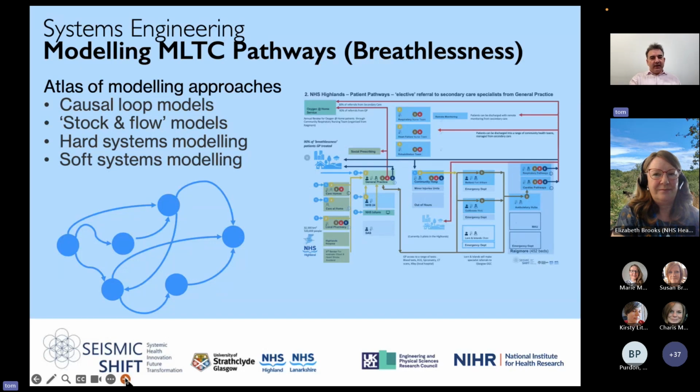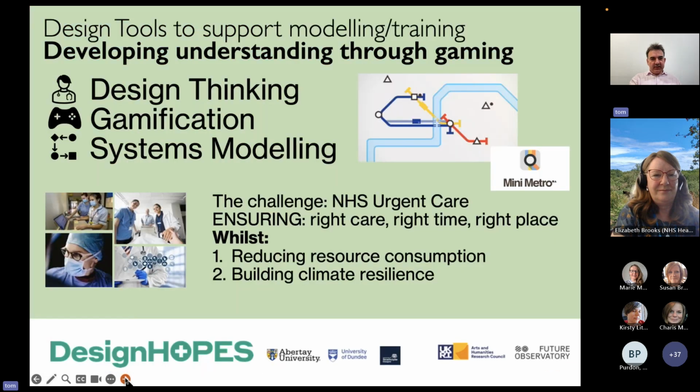There's a big research project, well, it's a pilot project, with NHS Highlands and NHS Lanarkshire called Seismic Shift, which I'm involved with. That's looking at this at the moment with very clever systems engineers. And there's the Design Hopes project, which is another one with different institutions in Scotland, which is looking at green issues and sustainability in healthcare. And there are some really interesting projects.